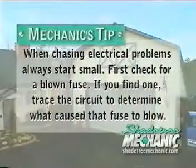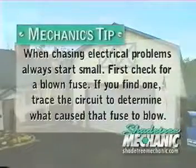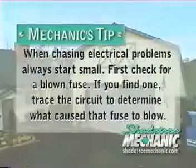When chasing electrical problems, always start small. First, check for a blown fuse. If you find one, then trace the circuit to determine what caused the fuse to blow.